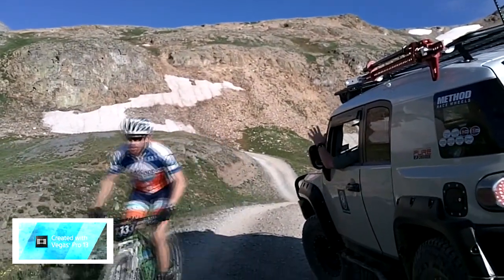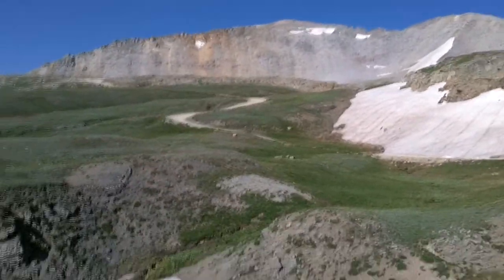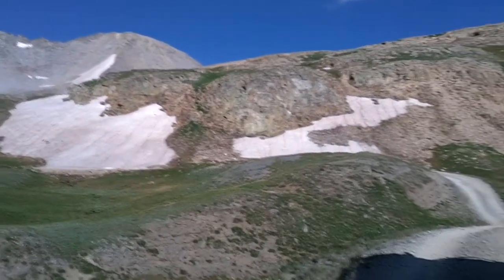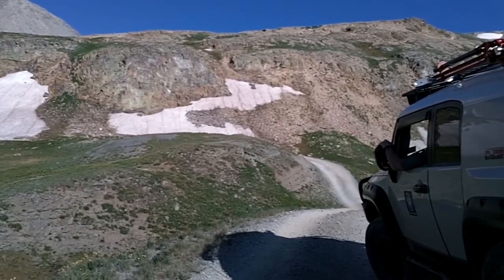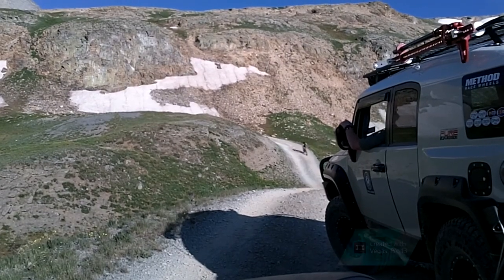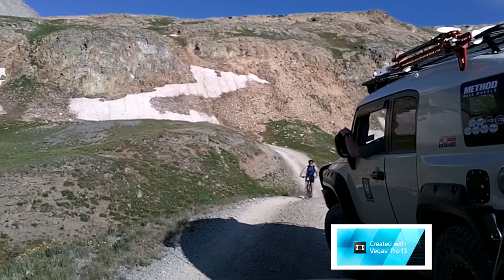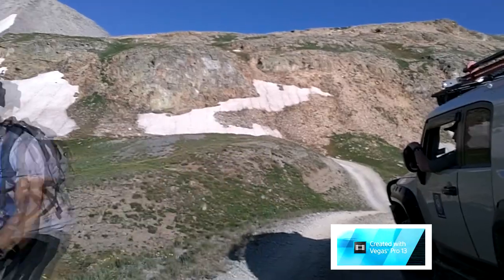Woo! Nice job! It's a gorgeous day for a bike race. These guys are coming up the pass, and it's a one-way trail for cars, but for bikes, these guys must have climbed the pass on the other side, which had to be a nightmare. And then this is easy. Nice job!